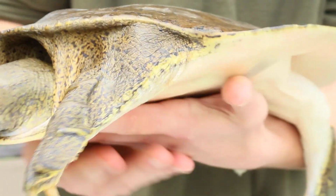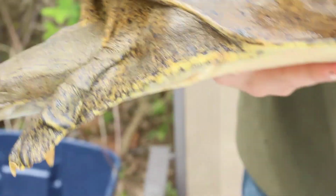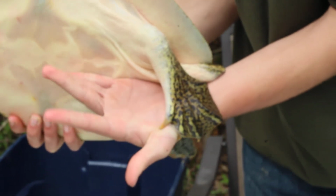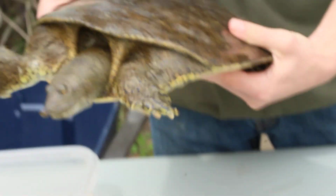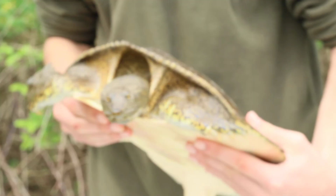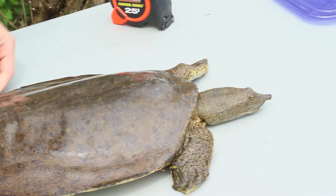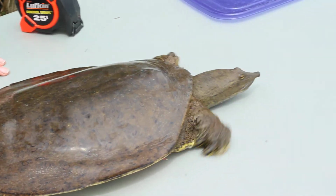You can see these massive claws in the back. If you will show them. Oh, that wouldn't be good dropping them, but you can see the massive claws in the back. Those are sharp. They can dig through sand, muck, dirt, gravel. If you have one as a pet, you want to have a sand substrate. You don't want anything grittier than that. Rocks, that's a no-go.